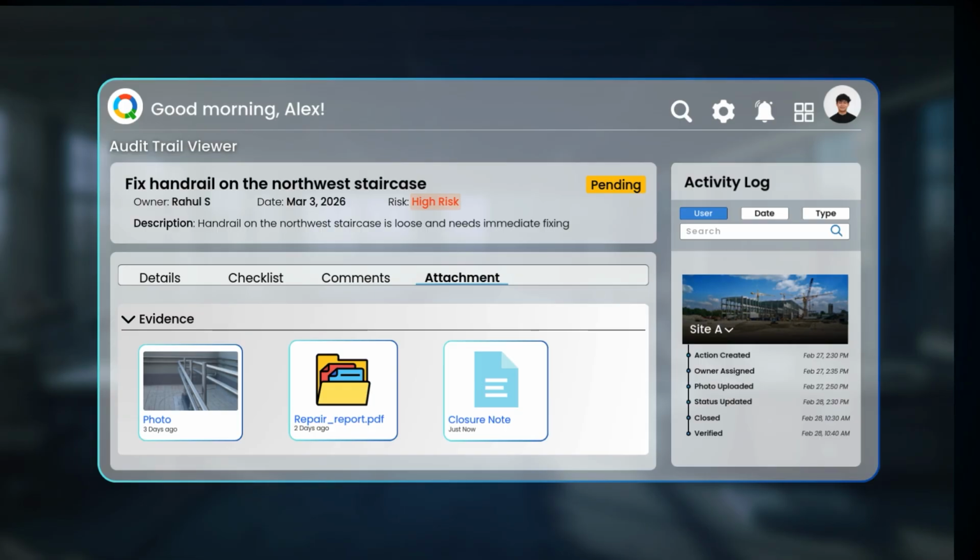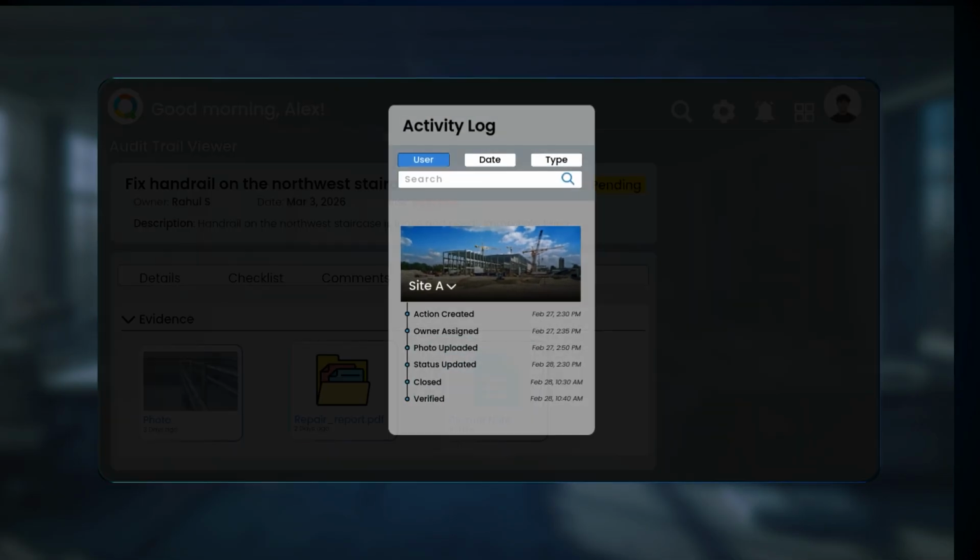Audit trail. This is the full activity history. Every action displayed chronologically. From the first creation timestamp to final verification, no gaps. Immutable, meaning once logged, it cannot be altered without trace. Searchable, filter by user, filter by date, filter by activity type.